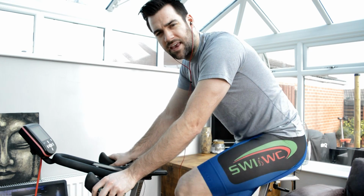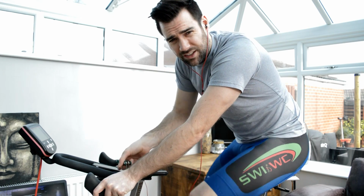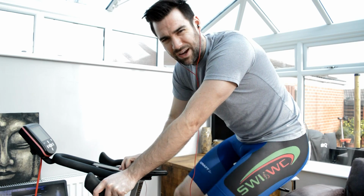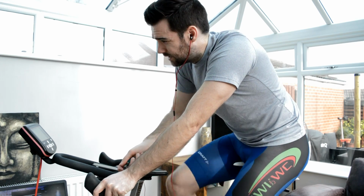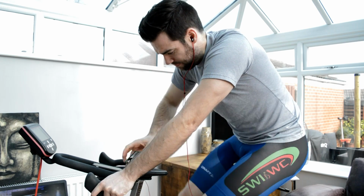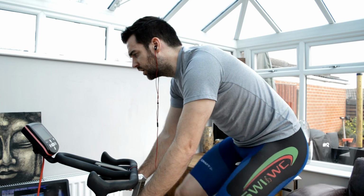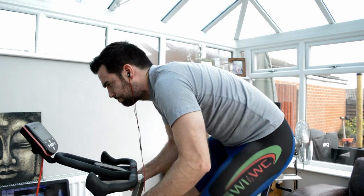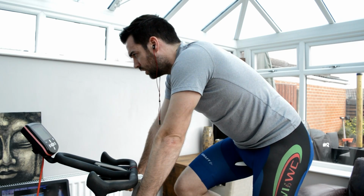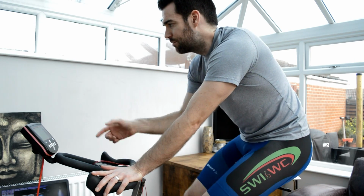So, starting with a 10 minute progressive warm up. I'm also going to get rid of these TT pads because you end up banging your knees on them when you get out of the saddle, so I need all the help I can get. Gonna make my way back down to the sprint now.